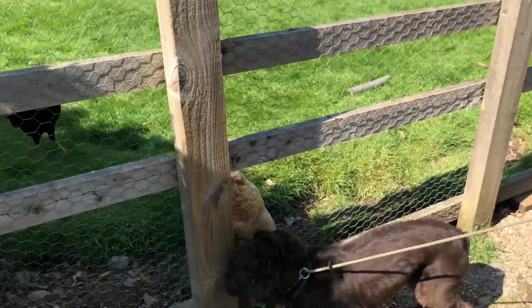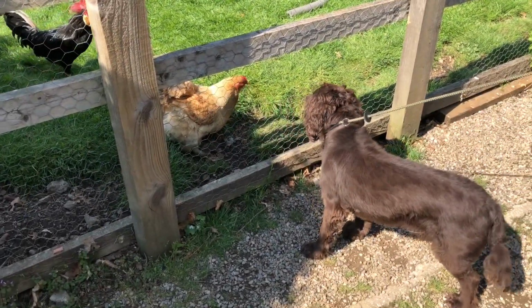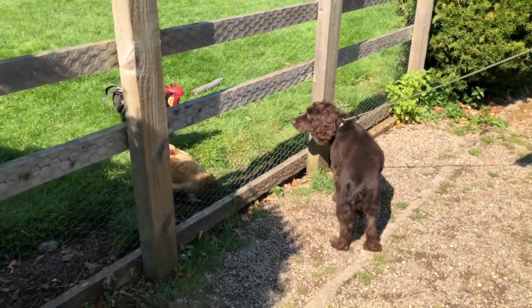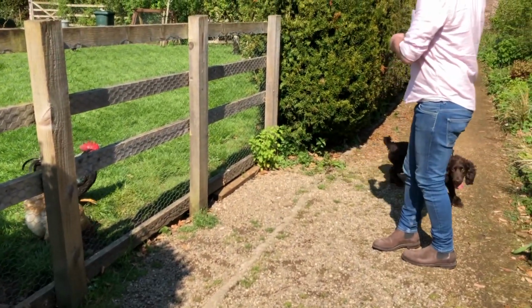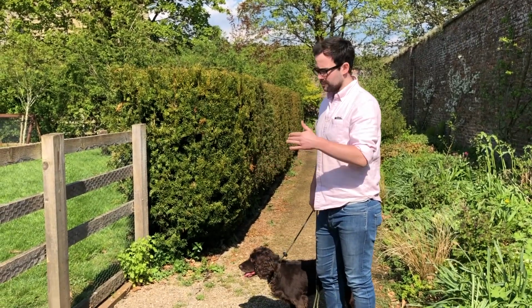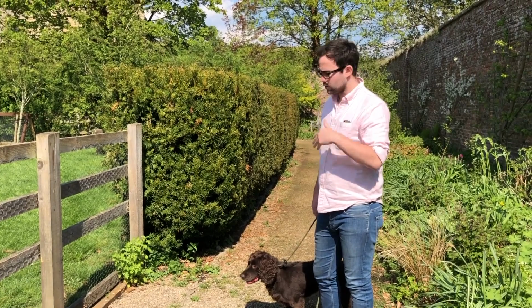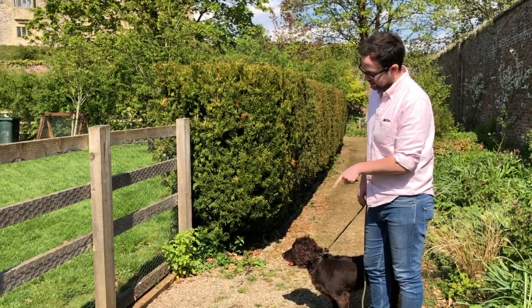You can see he's got a fair amount of interest in the birds. And what you will find is that the way they move, quite jumpy, is the sort of thing that can really get a dog excited. In this situation, you want to practice that he gives distance and is calm, and as much as possible we want him to use his nose, not his eye contact. So you can see at the moment he's giving a little bit of distance, but he's still using his eyes there.